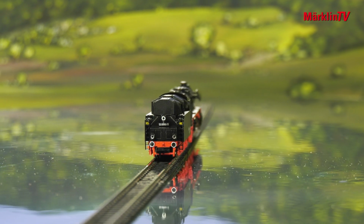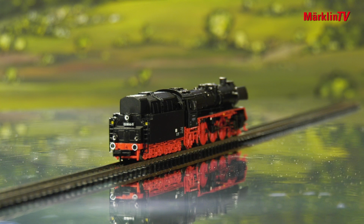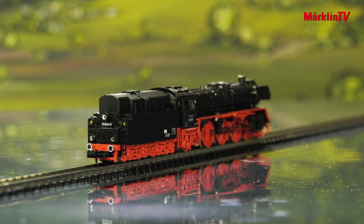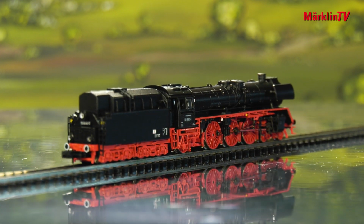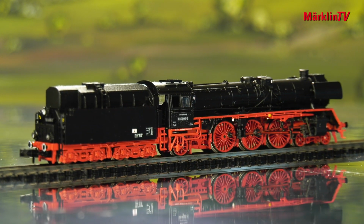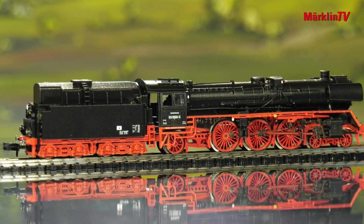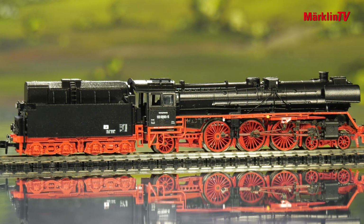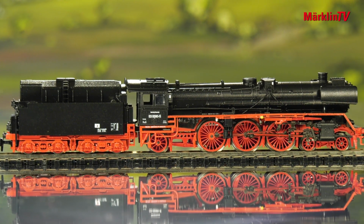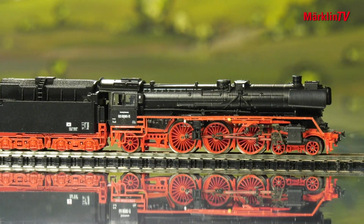Here comes the next steamer. This is a particularly interesting locomotive. It's one of my all-time favorites, and it has had a really fascinating past. For the first time, we will be releasing a model of the 0310 Reco as an oil-fired engine. This is a special road number. The model is actually called 030090, as it is depicting the engine as an Era 3 vehicle.